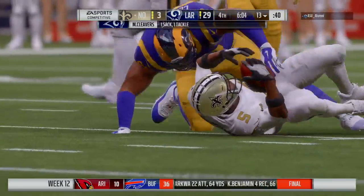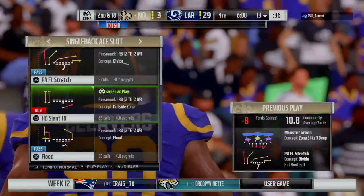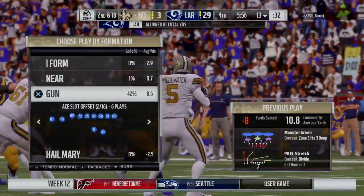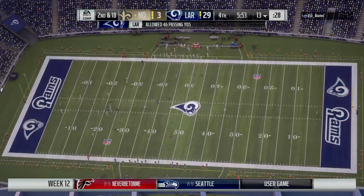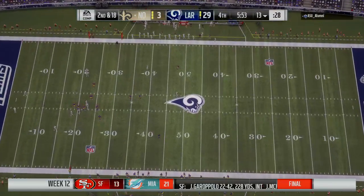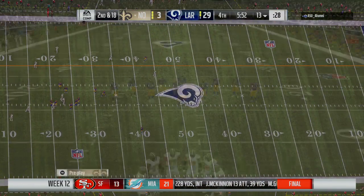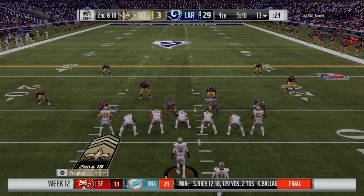Blitz coming, and down he goes. Brandon, if I'm an offensive coordinator and I see an all-out rush like that, I file it away because I'm going to use their aggressiveness against them as this game goes on. I'm going to hit them with a screen soon. So that complicates things a bit here. 18 yards to go now on second down.